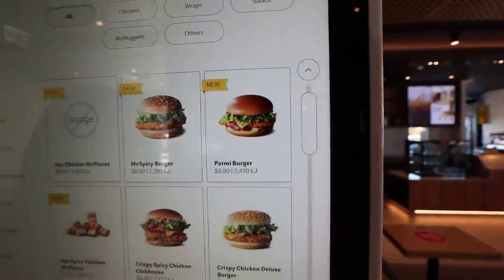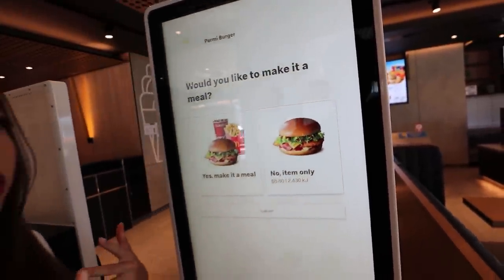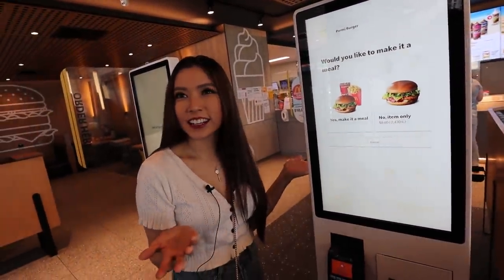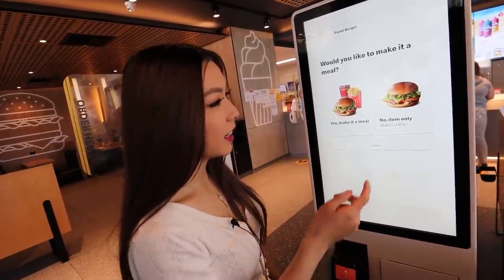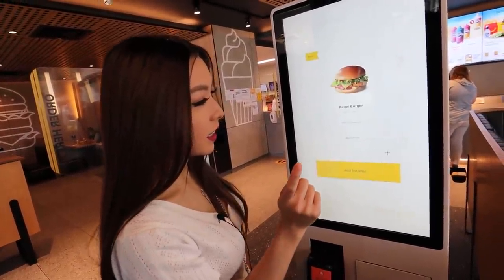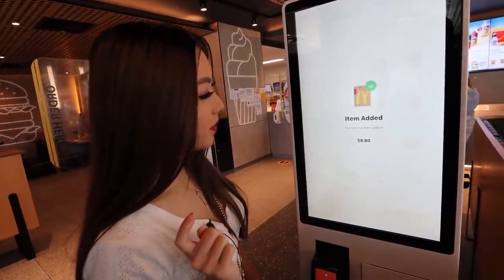Parmy burger. Ooh. We should try the Parmy burger, because I think Australians are known for their chicken parma. Yeah, chicken parma is very... Everyone always goes for chicken parma. 100%. It's a great food to eat at a pub, at the TAB. Yes. Or just at a restaurant, really.